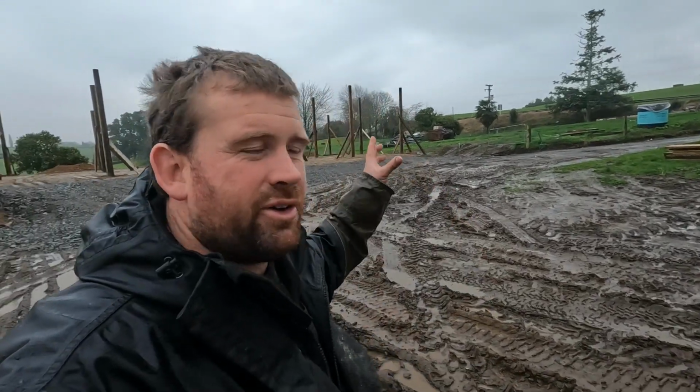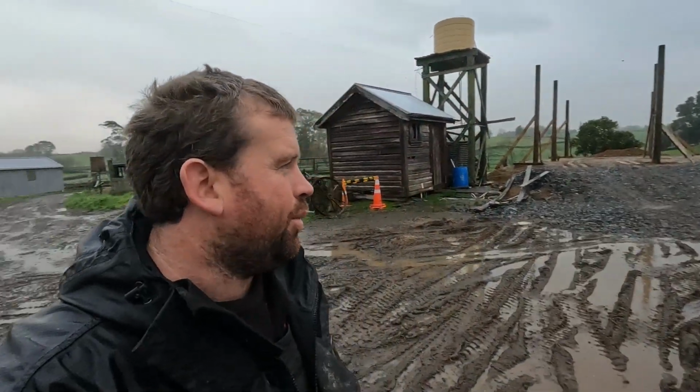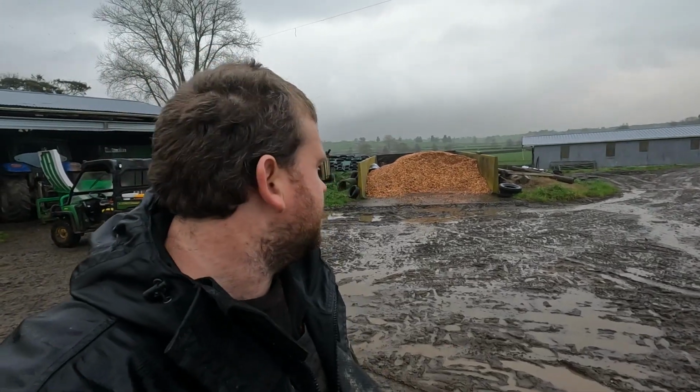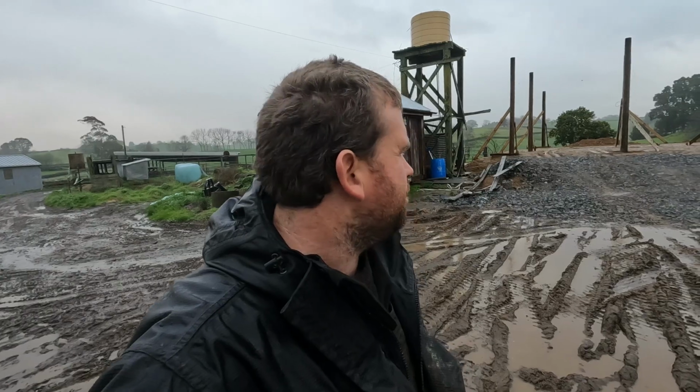So probably not going to have calves in it this year, but I do need to get that wood chip moved too, because I've got PK coming on the 5th, or I ordered it for the 5th, so I want to get it out of there in the next 5 or 6 days. It's the 26th today, I think, which gives me a little bit of room for movement. But it is looking good and it has taken shape.